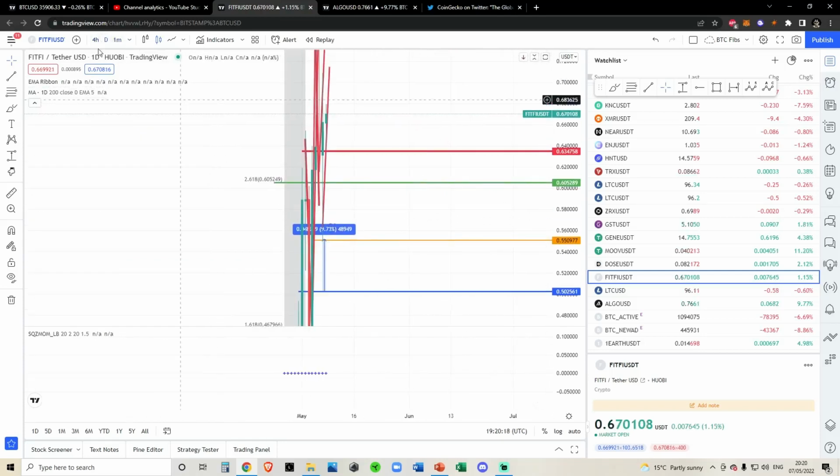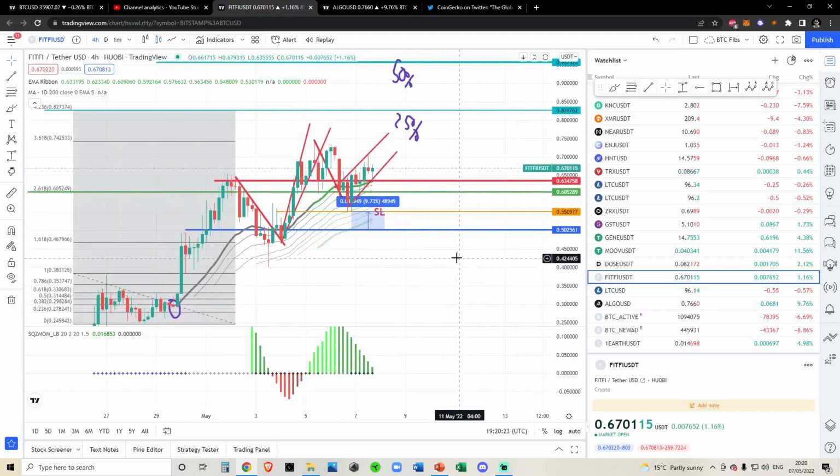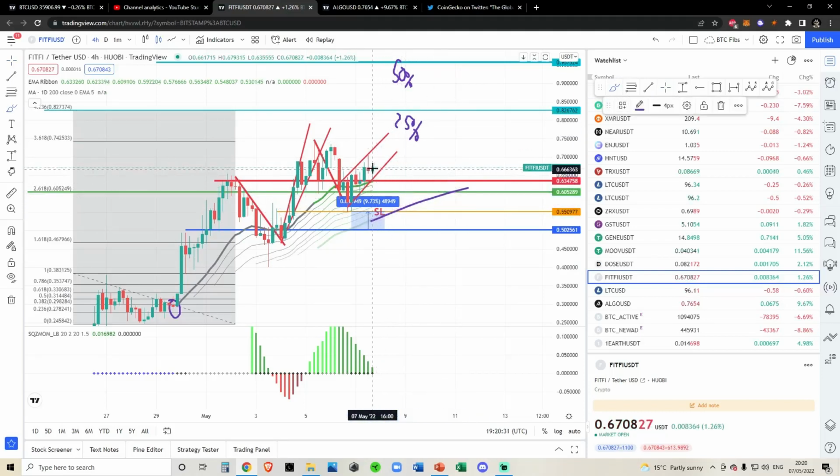I don't personally plan on moving it up right now because I feel like the next correction might be coming in the next couple of days. For example, that could mean something like this could play out, where we bounce to the top of this channel, potentially hit my first price target at 83 cents. Maybe this could come down, maybe we could have another retracement. This is kind of my worst case scenario.